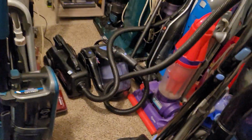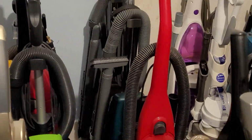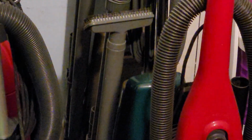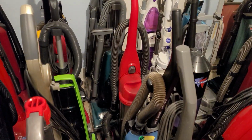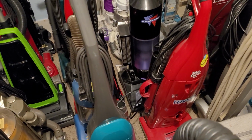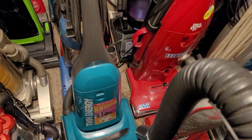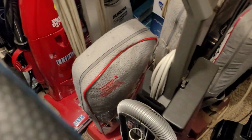So now I gotta step back over here. It's kind of a maze in here. You can see back there is my Panasonic Performance Plus Platinum, my Kenmore Power Path, my Dirt Devil Breeze F1, my Eureka Whirlwind, which I'll probably sell since the wheels are locked up on it, my Sharp Twin Energy, and yeah, I think I showed this other row.